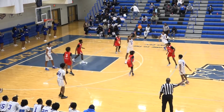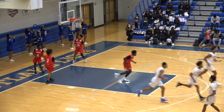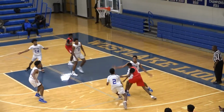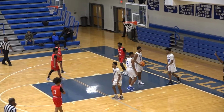We got the place getting live if you can hear it. We got the Go Lions chant going on. And the 3. So Trojans back on offense. They gotta attack that paint. And they do, but it doesn't go through. But they get the foul call.